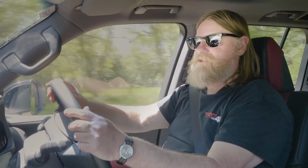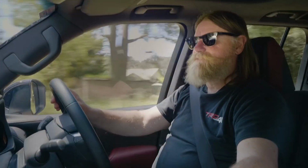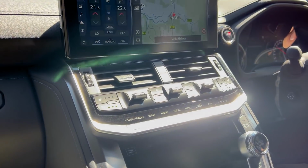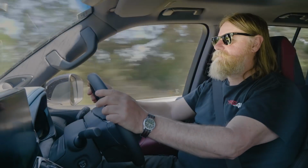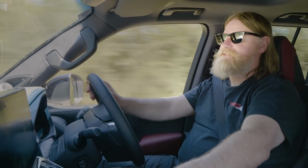Even with the sunglasses on, you notice it. And at certain angles, you get glare coming off the silver switchgear, which when you look down to find the right button is almost blinding sometimes. When you're looking through the windscreen on a bright sunny day and your eyes are adjusting to the light outside, you look here to adjust the temperature controls. It's just a sea of black.